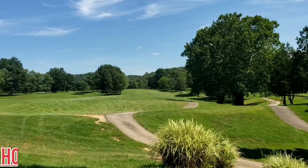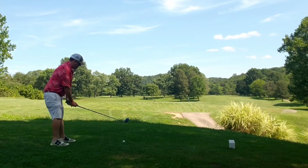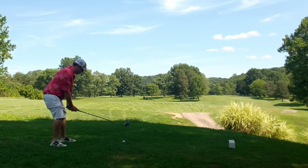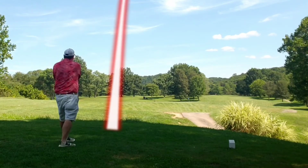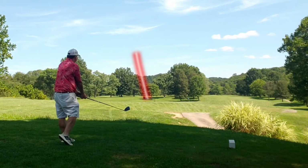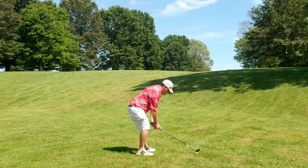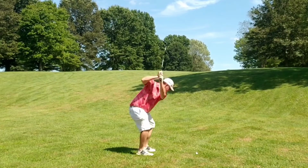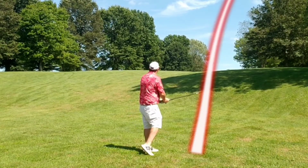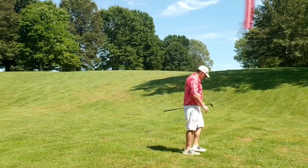Moving on. Hole 5, par 5. Just time to let that big dog eat. Nothing left to do but swing hard and let it fly. That's exactly what happens. Get down into the low spot here of this fairway. And again, just play the approach shot. Just swing away. End up coming down through the trees and it kicks off to the left a little bit.